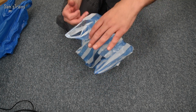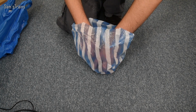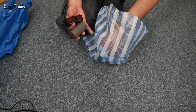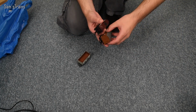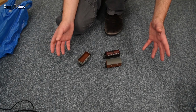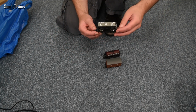So I've got this blue bag. Let's take a look and see what I managed to get. So, three wagons inside here. I think I got three for £10, which is pretty good, so that's £3.30 each. And they're not old and crusty wagons that you might expect me to have. I normally tend to buy quite old-fashioned rolling stock because I tend to be a bit more interested in the engines, but of late I have tried to get some nicer rolling stock.